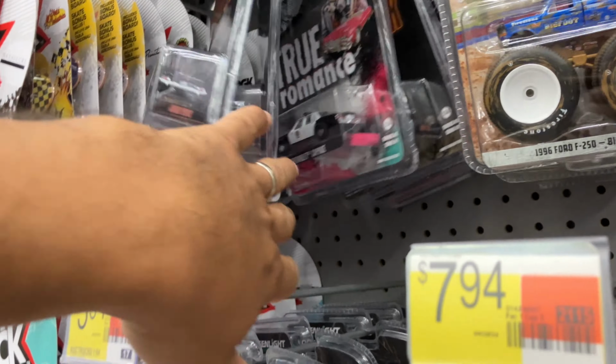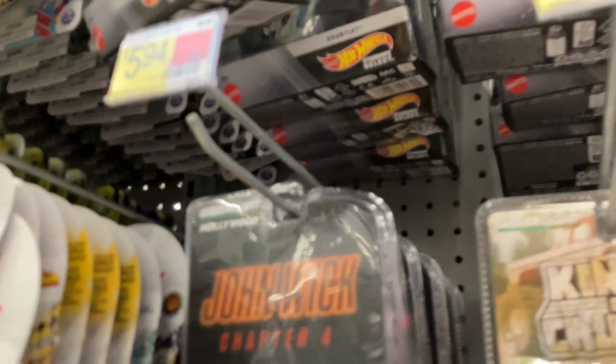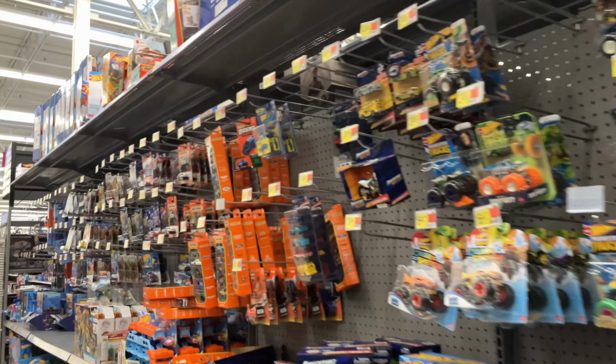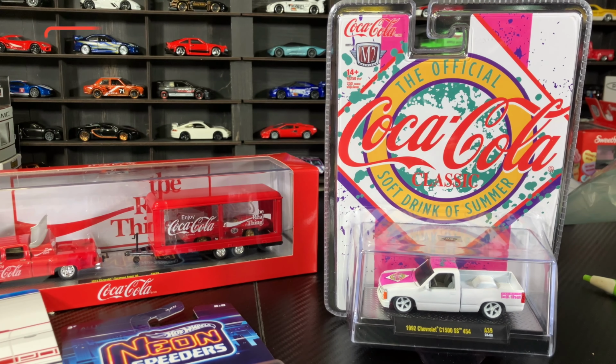And we already went through this, guys. I do want this guy. I already have it though, but it's awesome. But that's it. There's not much going on. Very rough.